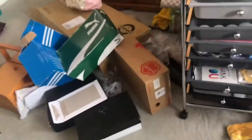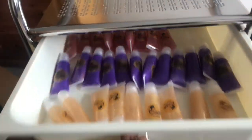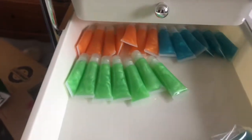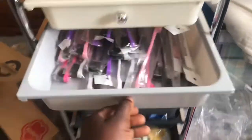Guys, excuse all the mess in the background. I was arranging the stuff. So in this first top drawer, we've got the lip glosses, neatly arranged. Next one, we've got the collab glosses. I need to be disorganized if someone orders.